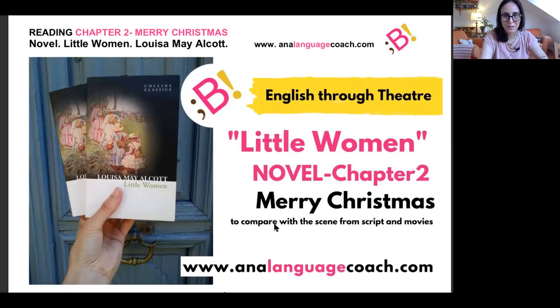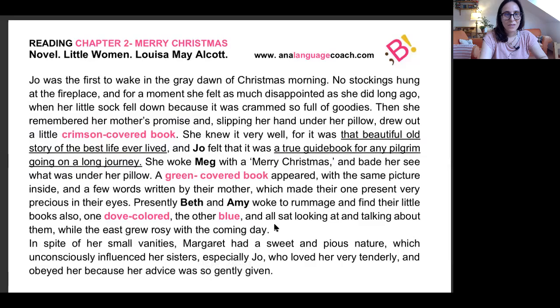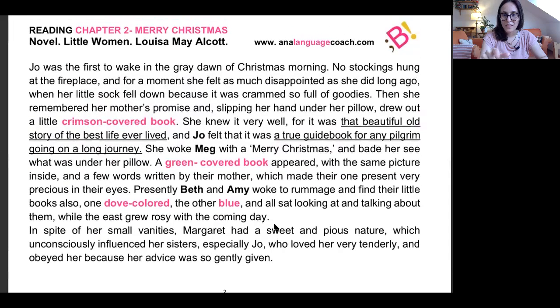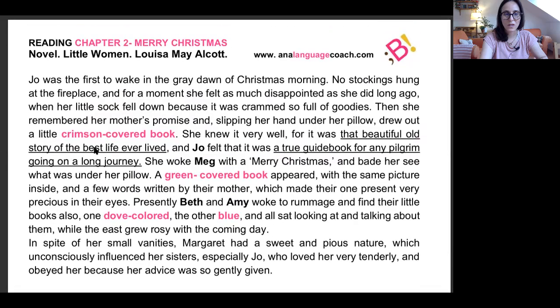Let's continue with this reading. Well, let's start, we could say. So, well, this part is about the Christmas gift. They receive a book. I'm not going to read this part because I don't want to make this video very long. But I have highlighted here crimson cover book. The crimson is red. Green cover book, this one was for Jo.